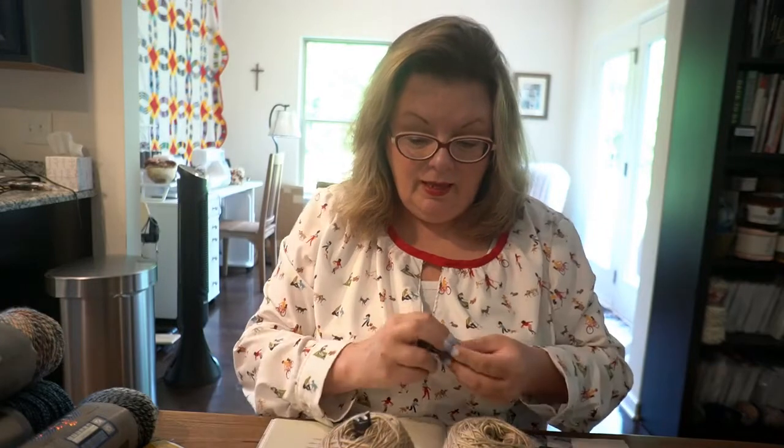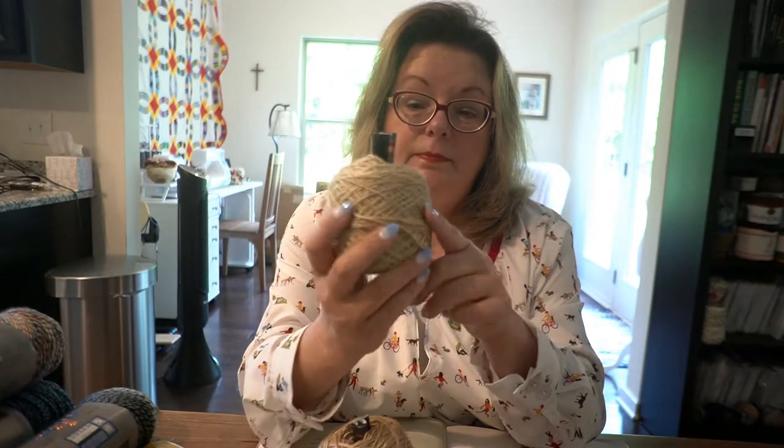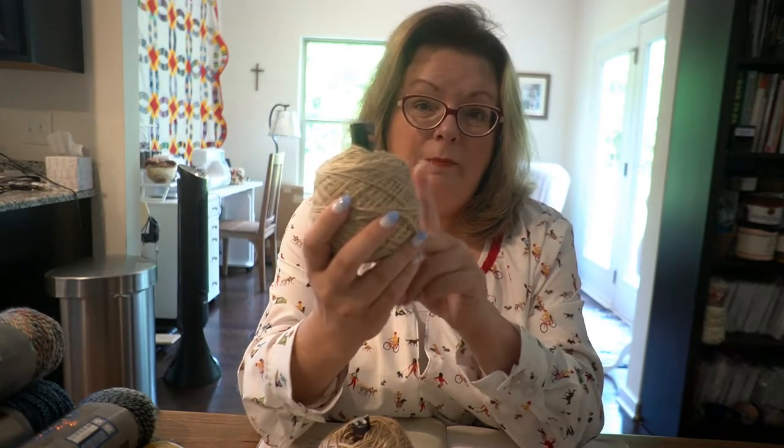And I believe that I bought this at the Joy of Knitting in Franklin. And I believe that this is undyed alpaca, from what my memory serves me.